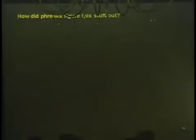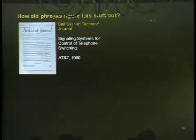Something I was really fascinated by is how did people learn this stuff? An oft-cited source, indeed the very first one back in 1961, was the November 1960 issue of the Bell System Technical Journal. There is an article called Signaling Systems for Control of Telephone Switching. If you were a technical person and you read this article, although it didn't say, here's how to rip us off, it might as well have. It just completely laid the network open. A number of phone freaks I talked to said you read this, and it just hits you: this is what you do.